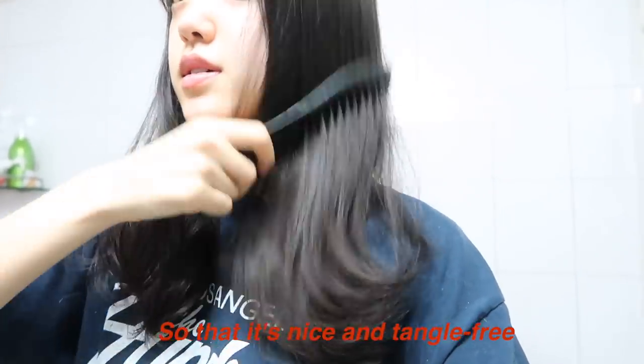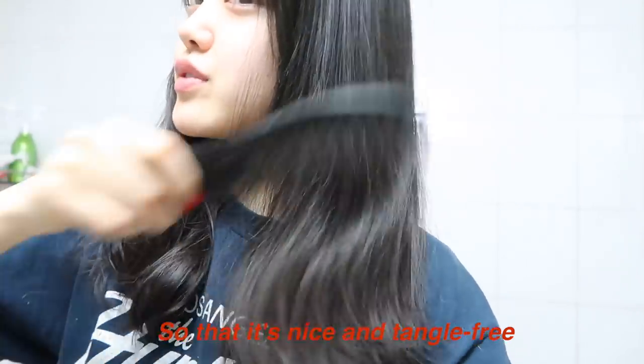So, before I hop in the shower, I usually brush out all the tangles in my hair using a hairbrush so that it's nice and tangle-free.